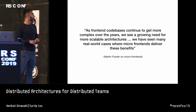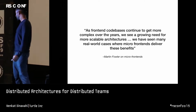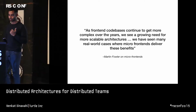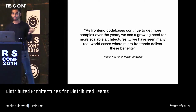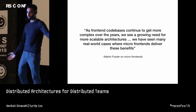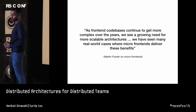And Martin Fowler, who's known for a lot of his design patterns, we're not the only ones thinking about this. He calls these micro front ends. Unfortunately, that sounds like a buzzword, but he's already named it, so I guess we can't really come up with a name. But he says that once you focus more on the scalability of the architecture, so once you have a giant code base that's hard to maintain, take a serious look at micro front ends.